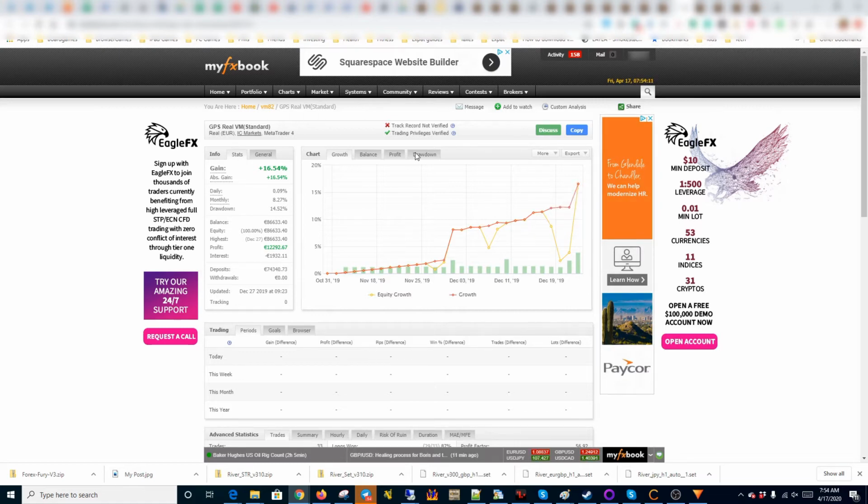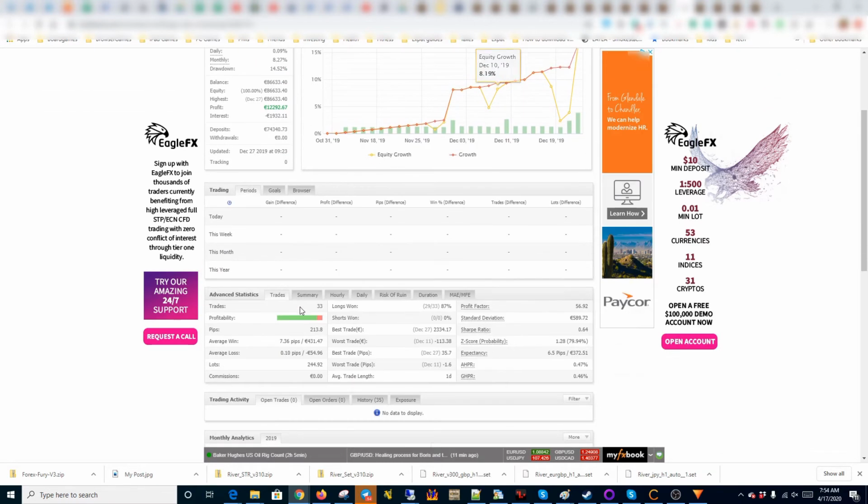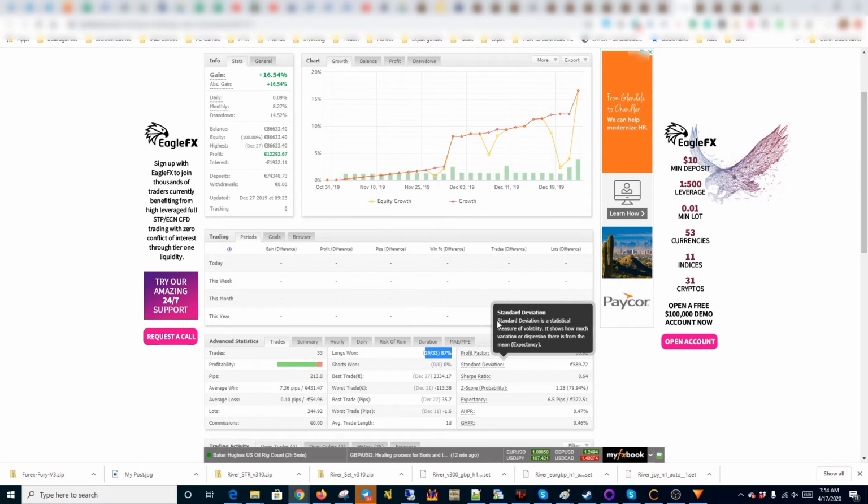If this is even GPS, it doesn't look a lot like GPS to me. Let's see what currencies it trades. Oh, Euro USD. It probably is GPS, all buy trades, and that's how GPS trades. So let's discuss that for a minute. My hypothesis or my supposition is that GPS trades only buy trades. The GPS isn't crafting keen entries into the market.